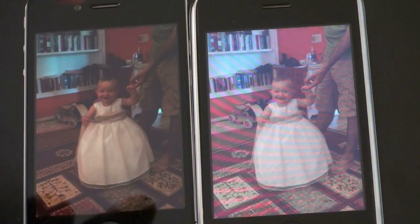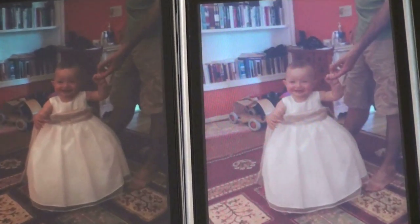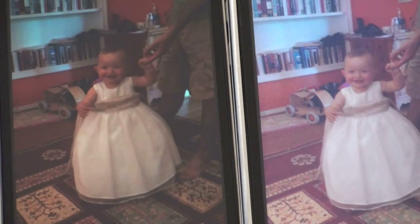It's not necessarily crisp and clear on the 3GS, and on the iPhone 4 it really does look very nice. I'm going to see if I can zoom in a little bit more and see if we can tell the difference, at least as much as the camera will let us focus. There we go. Between the two of these, there does look to be a very noticeable difference between the two displays. She looks cute in either one, but looks more natural and true to life on the iPhone 4.